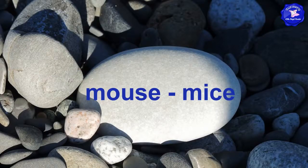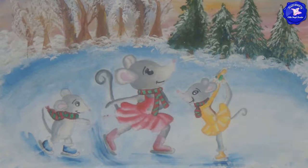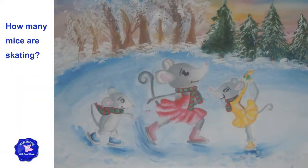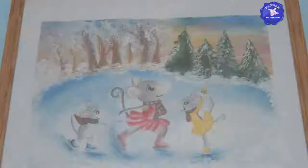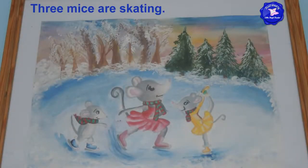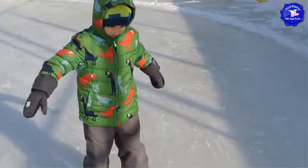Mouse, mice. The mice are skating. How many mice are skating? 3 mice are skating. Skating, skating. Good job, Max, you're skating.